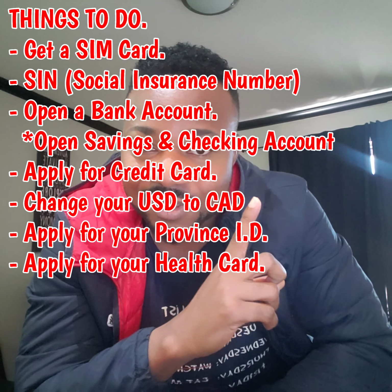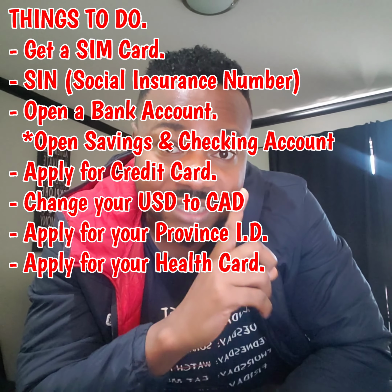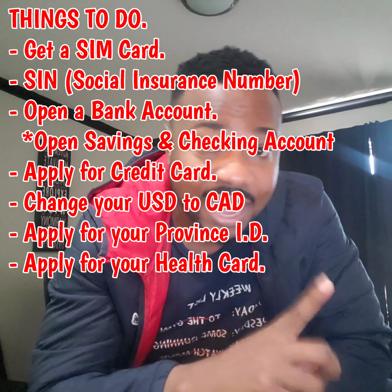In the next 2 or 3 days, they will mail the ID card to you, but they'll first give you a slip. You understand? After that, don't leave the registry yet, because there are 2 things you have to do at the registry. The second thing is the health card. You have to do your health card. Very, very important.